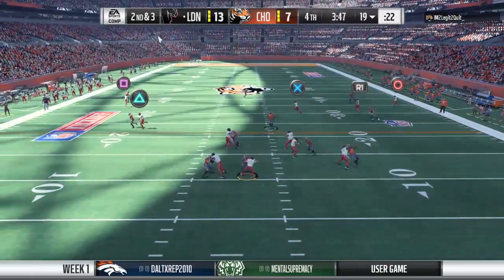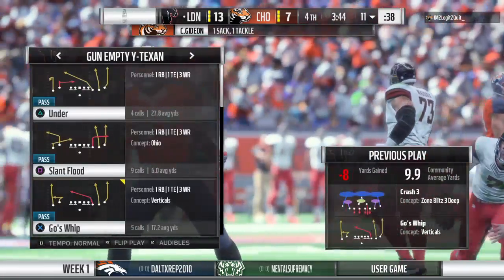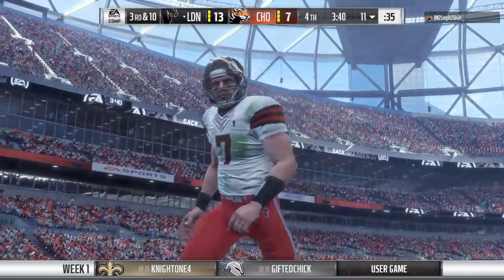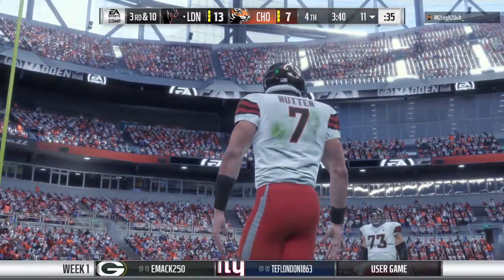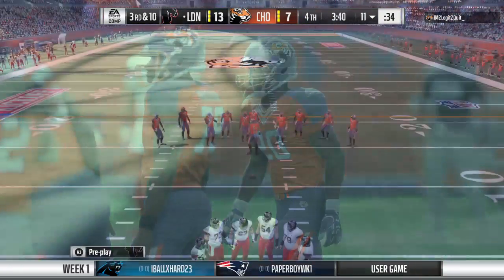Now they'll throw here out of the gun. Now the pressure comes and he goes down. Just inside the 10, back at the 9. The amount of sacks that they've absorbed in this game is absolutely extraordinary. Let's just face it. This offensive line, flat out, cannot handle this pass rush. It's been demonstrated time and time again.